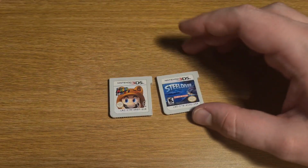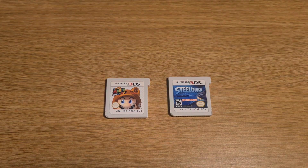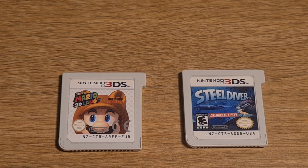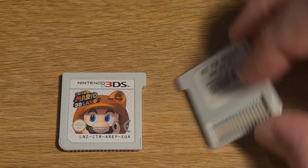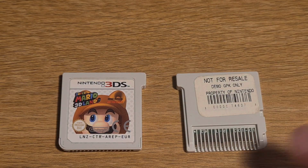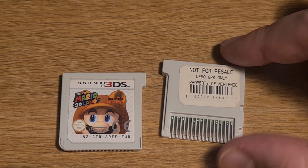Then we have two little unique cartridges here. This is something I've always kind of meant to get into, and these are not for resale games. So the first one that we have here is Steel Diver. What these are, are demo unit games that were put in kiosks so that people could try out these games on the 3DS. So the Steel Diver one has that sticker on the back: not for resale, demo only, property of Nintendo, and a little barcode.